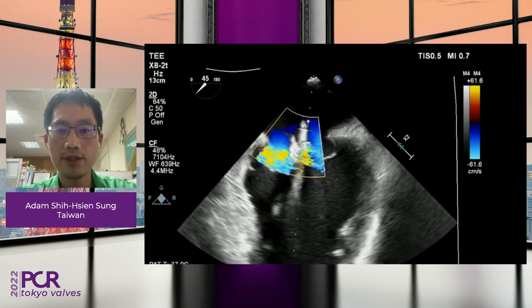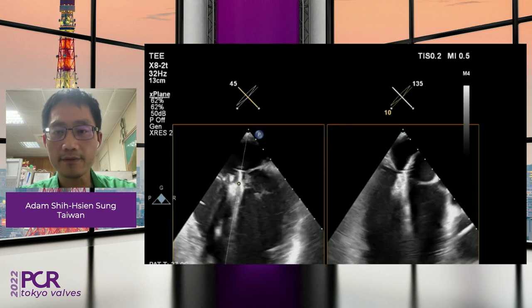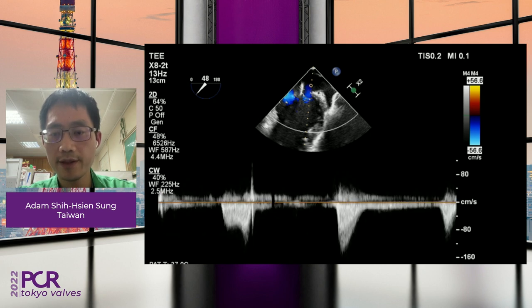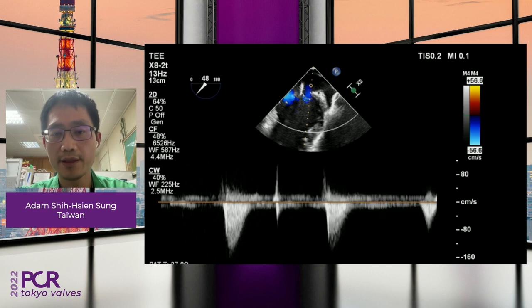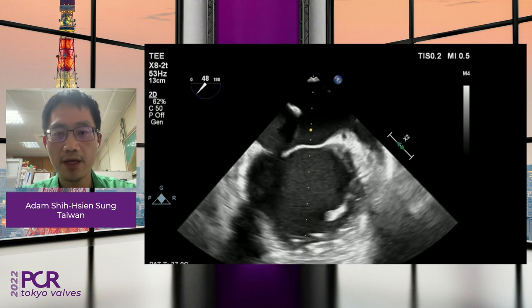So from the 2D color images, I think the MR is trivial. With the 3D, we can also check the pressure gradient, and the pressure gradient is fine. It's 2 to 3, depending on the cycle length of the heartbeat. So while we are treating and mitigating all the MR, the pressure gradient actually did not really go high, especially for a patient with a large mitral valve area.